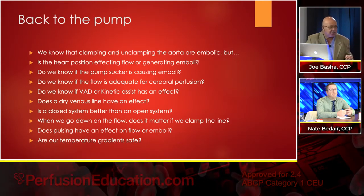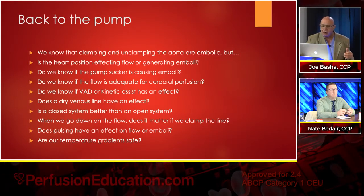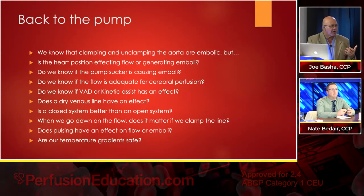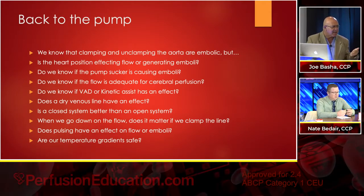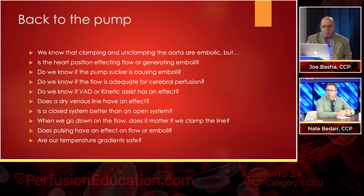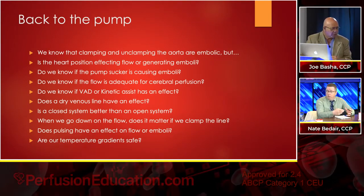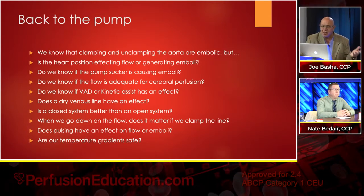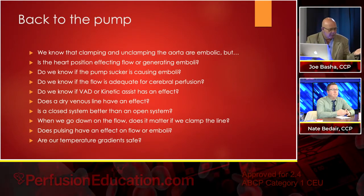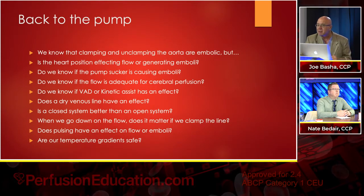Is the heart position effectively affecting the flow or generating emboli? What I'm trying to say is when they pull the heart over and change the cannula position and it's jetting against the aortic wall, what does that cause? If your cannulation site is right next to a plaque that you didn't know was there, because not everybody checks the aorta with the ultrasound. Do we know if the pump sucker is causing emboli? Absolutely, as in the case of Dr. Stump. Do we know if the flow is adequate for cerebral perfusion?